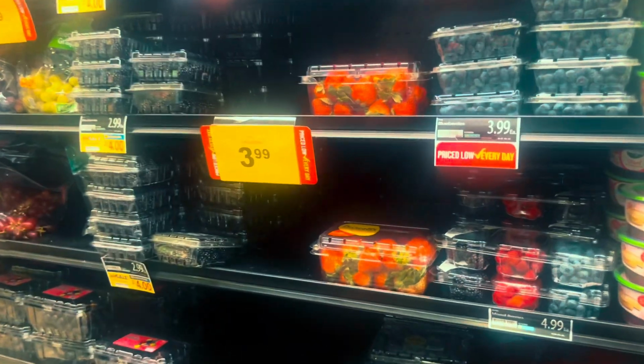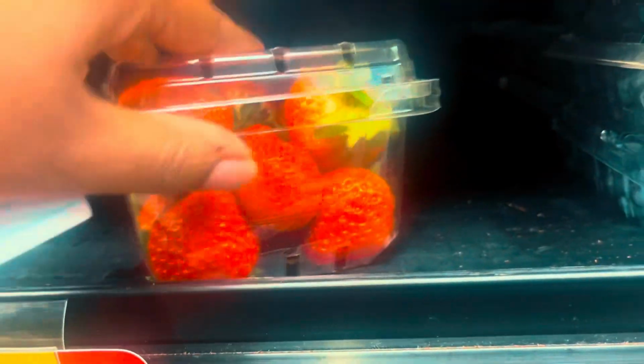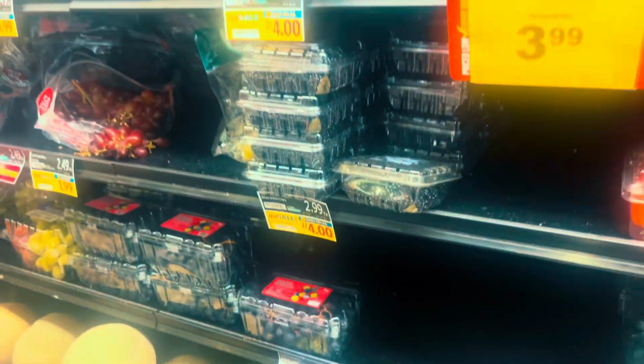All right, guys. First thing is fruits. Just like you want some strawberries. Let's see, let's see. Those look good. And some grapes.